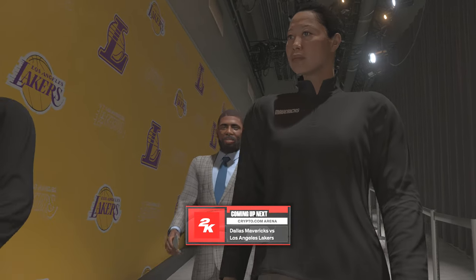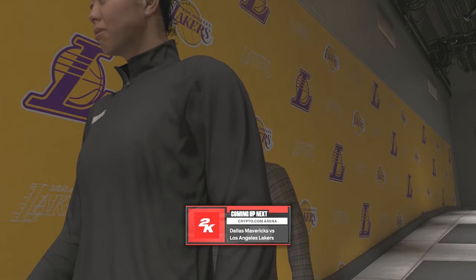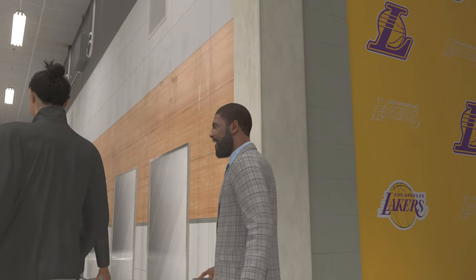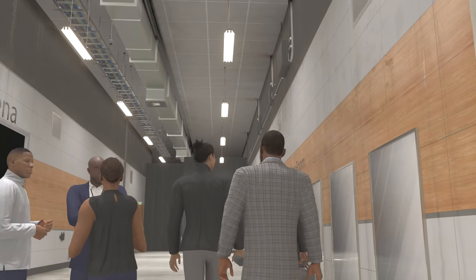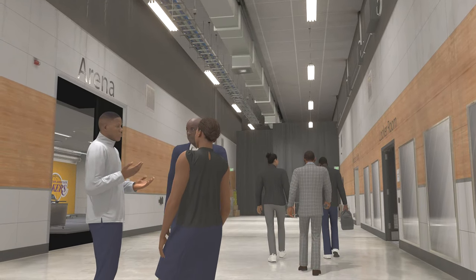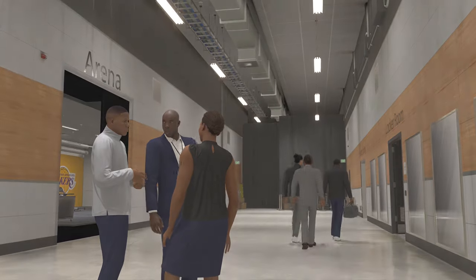Falcon for the Mavericks. Enigmatic. That may be the only way to describe Kyrie Irving and his incredible handle. The sharpshooting playmaker is the focus of the offense as they make their game plan against the Lakers. Mavs, Lakers, only on 2K Sports.